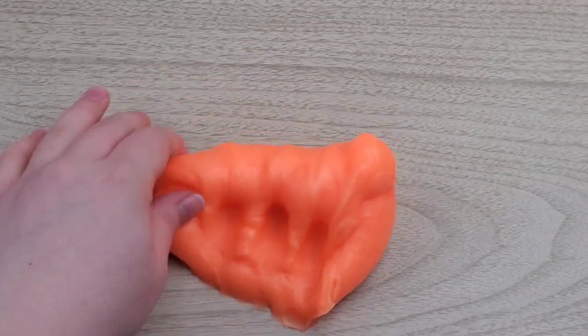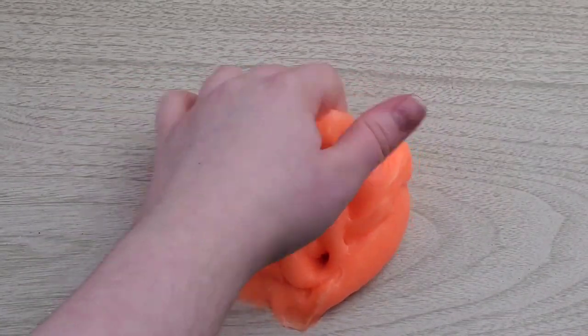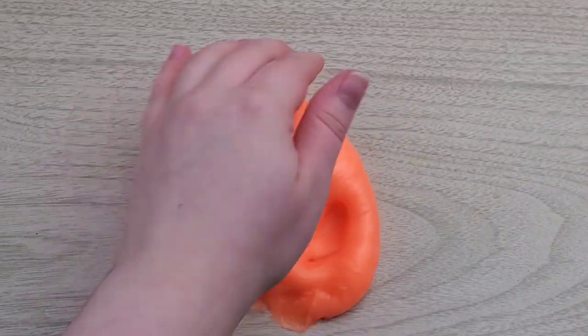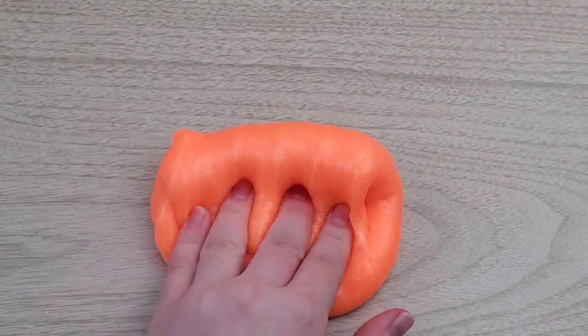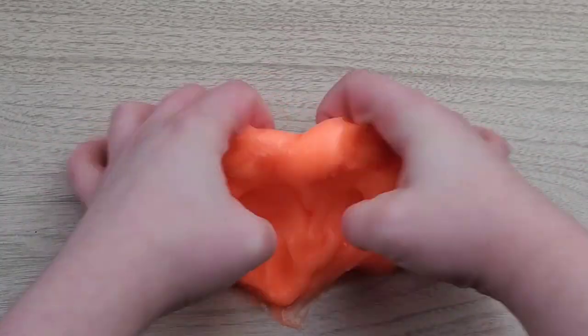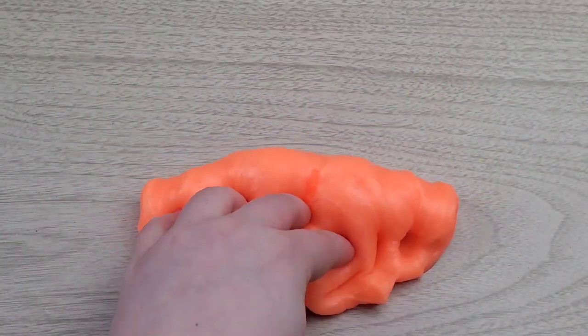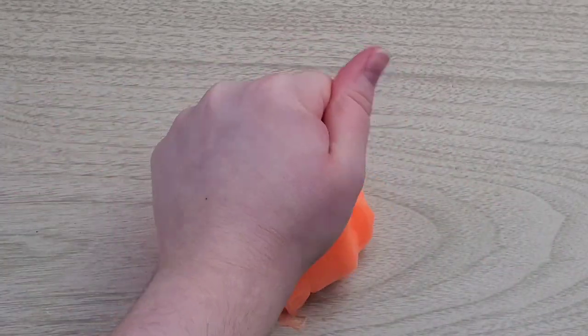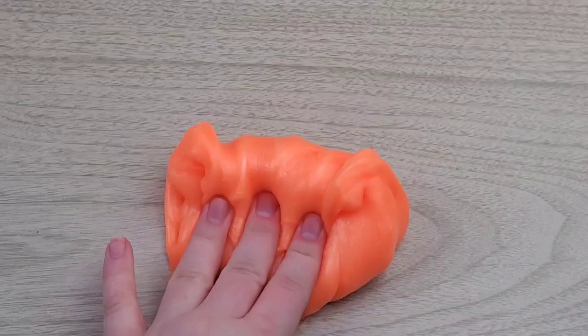This is just pretty much a clear slime with some kind of neon pigment. I'm assuming it's a really beautiful color. I know that my camera doesn't really pick it up very well, but I promise it is very neon. I love the scent. It smells like peach gum kind of, and I think it's just peach scents, but it sort of smells like a porta potty to me.